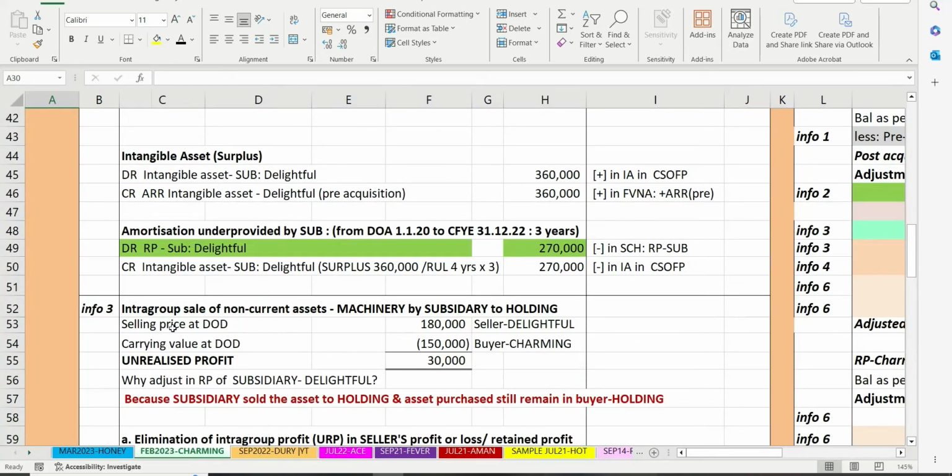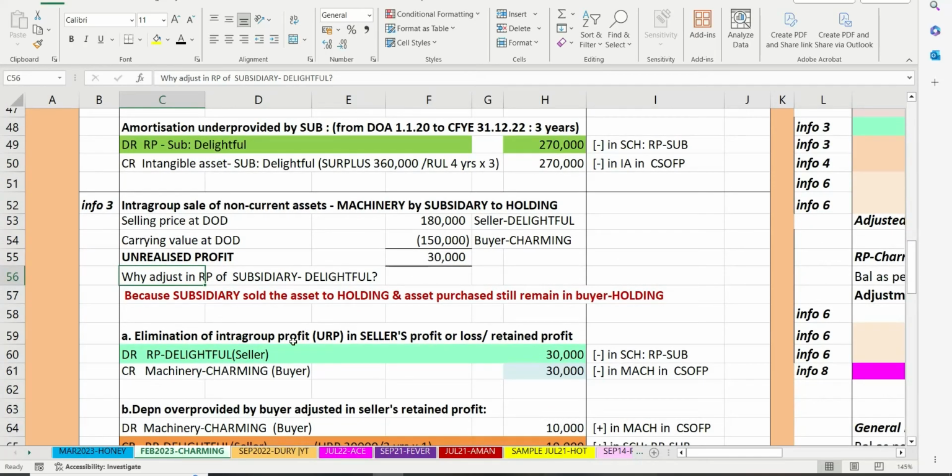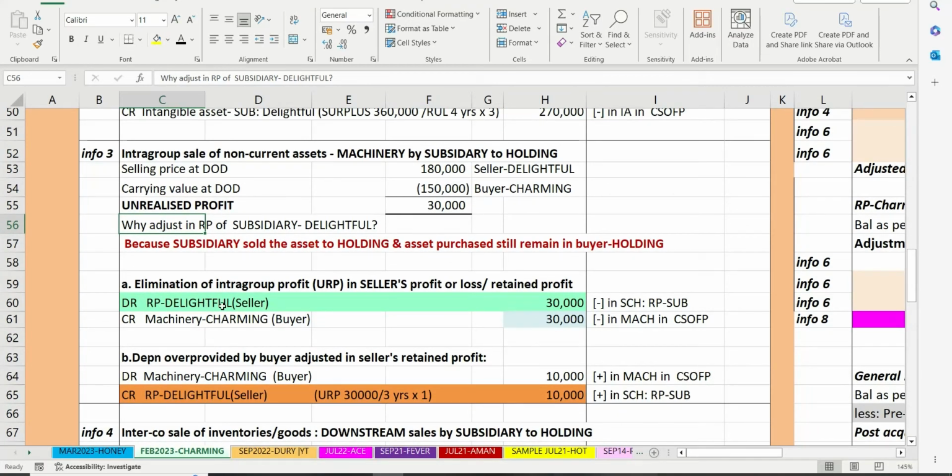Okay, that was number one. This is the information that I just informed earlier. Why adjust the retained profit of the subsidiary? Because the subsidiary sold the asset to the holding company, and the asset purchased still remains with the buyer. The elimination to be done is to debit retained profit of Delightful, the retained profit of the seller, 30,000. This is the working here. And you will credit machinery of Charming. When you do this later in the work schedule, you need to remove that in the workings under retained profit, and for this crediting of machinery, you need to remove it in the CSOFP.